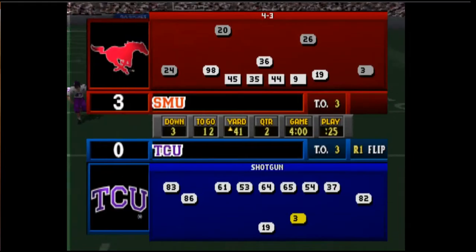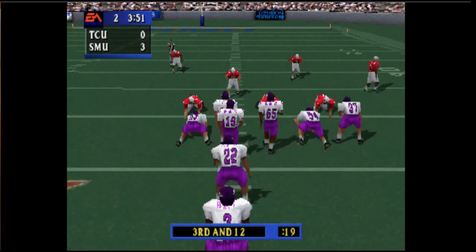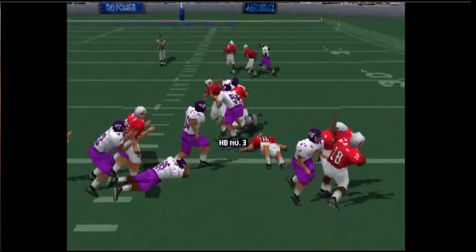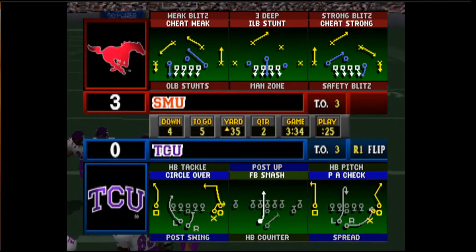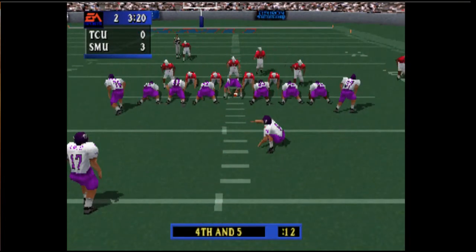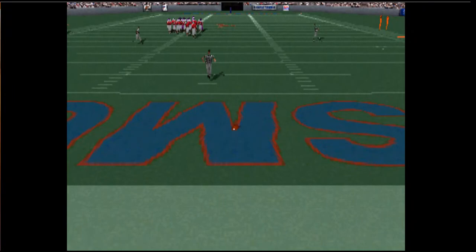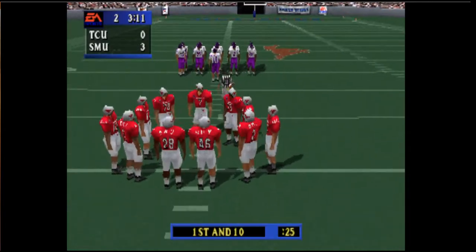Quarterback sacked by number 98, a loss of 8 on the play. Third and 12 at the 41-yard line. Run by number 3 for a gain of 7 yards. Fourth and 5 at the 35-yard line. The kick is no good.